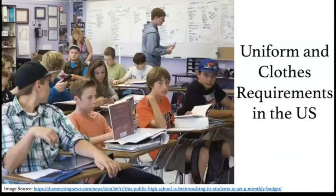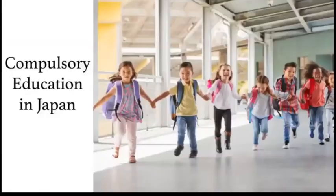But it's not that common for students in the US to wear school uniforms. But many schools have dress codes telling students what kinds of clothing are or are not allowed in school. Such dress codes vary from school to school, but are normally based on broad policies.